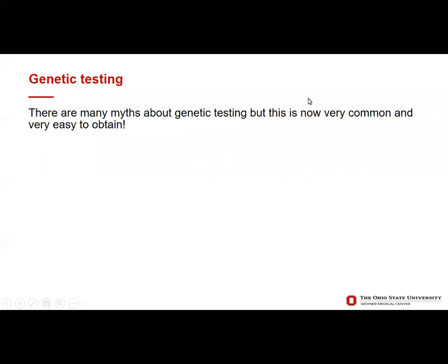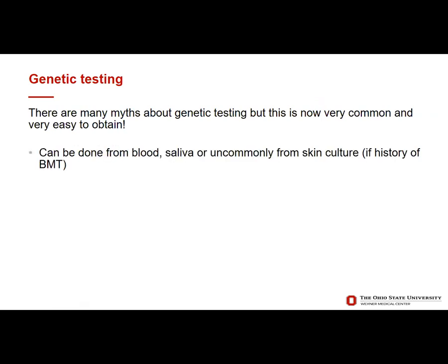Now, there are a lot of myths about genetic testing, but hopefully I can dispel some of those. This is something that is very commonly done now, and it's very easy to obtain. I mentioned this earlier, but it can be done from blood or saliva. Very rarely, we have to do something called a skin culture, where a skin sample is taken and can be grown in the lab to give us the tissue that we need. But that's really only done if someone's had a bone marrow transplant. Usually in the office, we draw blood, but saliva is becoming more and more of an option.